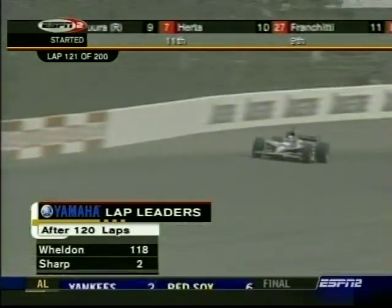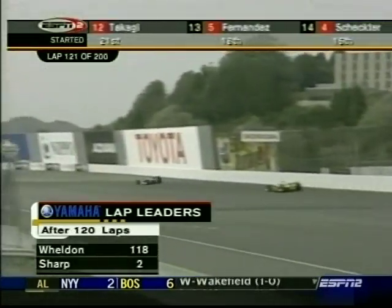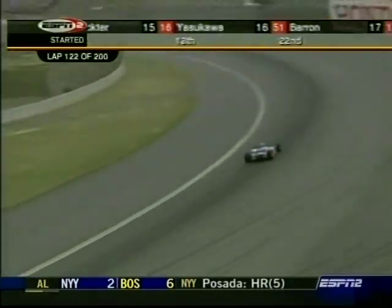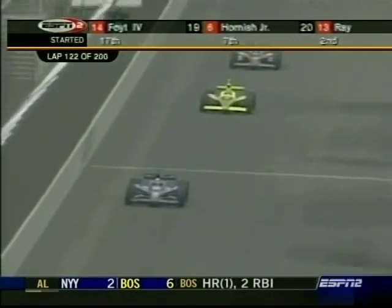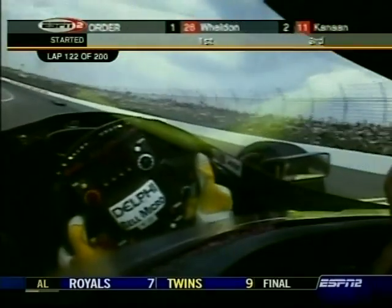Well, you know, when you take a look at the famous Borg-Warner Trophy, as we look at the Yamaha lap leaders, still Dan Wheldon is the story here, just like his teammate Tony Kanaan was at Phoenix. You look at the Borg-Warner Trophy, Tom Sneva's wearing a pretty thick pair of glasses and that little silver likeness that they put for each winner. I don't know. I've been with Tom in the booth a lot. I think I'd just buy him the sushi and some sake and let him go.